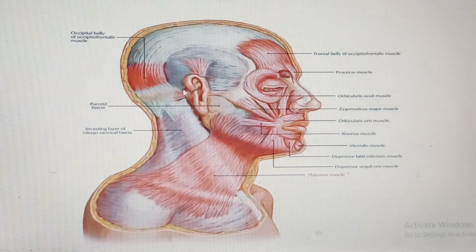So this is what we call the posterior auricular muscle. Now, upon contraction, it will be pulling the point of insertion closer to the origin. So it will be retracting the ear, pulling it backwards. But I told you these are underdeveloped actually.